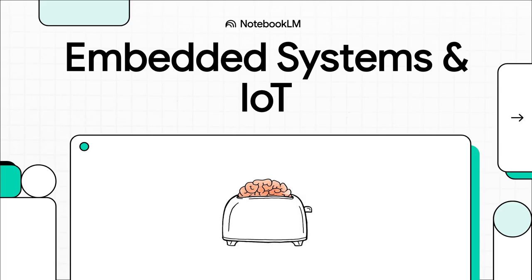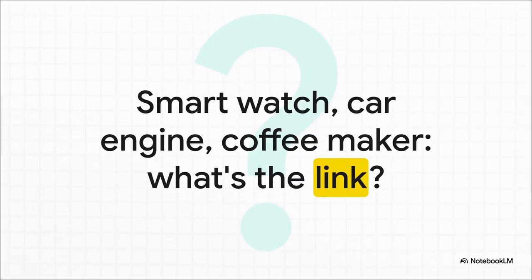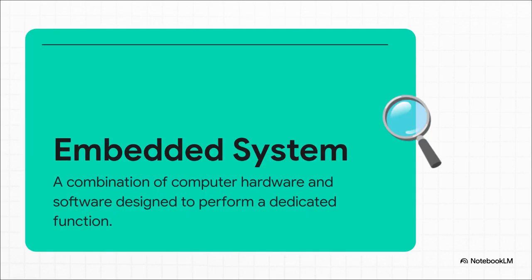So, let's kick things off with a question. Seriously, think about it for a sec. A fitness tracker on your wrist, the anti-lock brakes in your car, the coffee machine you just used. On the surface, they have absolutely nothing to do with each other, but they all share a secret ingredient, a hidden piece of tech that makes them all work. And there it is. The answer is an embedded system.